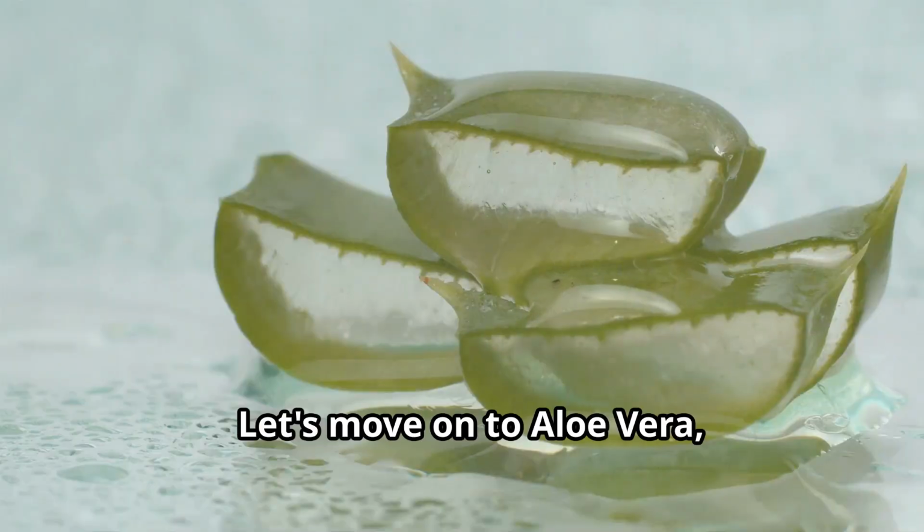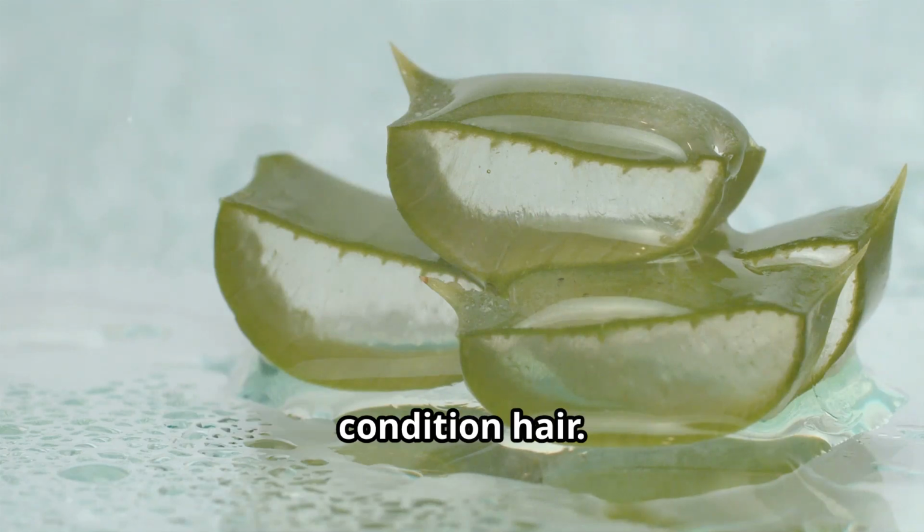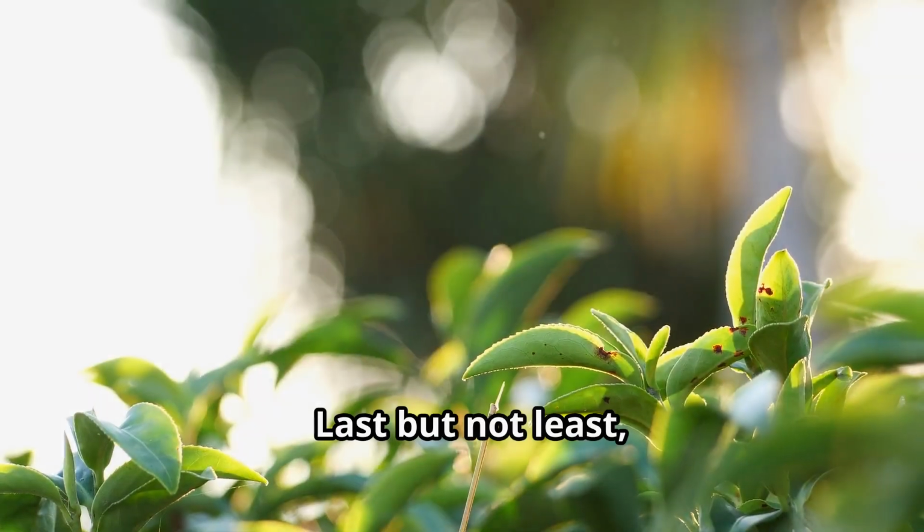Let's move on to aloe vera, the ultimate soothing agent for your scalp. Aloe vera can calm the scalp and condition hair. It can reduce scalp inflammation and act as a great conditioner for hair.